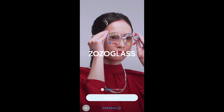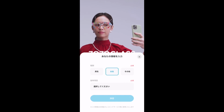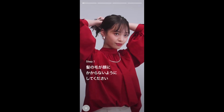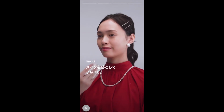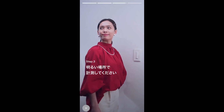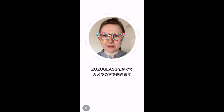Here we go. I'm a woman, and I might blur this birthday out. Step 1, tie your hair back, okay, and clip up your fringe. Take off your makeup. Be in a bright room. Fabulous. Put on your Zozo glass and let's get going. Oh, it's me. Found a bit of a white background, so hopefully that will help.